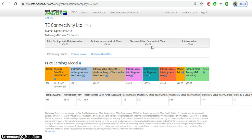Discounted cash flow around 74, 75. So again, we come to 76. Again, a very good indication that this stock is overpriced right now. The market price is 99, and all of these are around mid 70s.